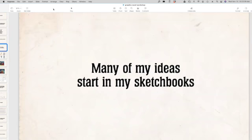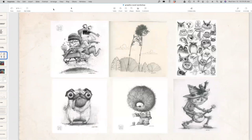All right, let's go to the next one. So many of my ideas start in my sketchbooks. So I'm going to show you a few samples. These are just characters that pop in my head that I jot down in my sketchbook. Sometimes I'll have a theme like the owls on the right-hand side. I try to fill the whole page with just different versions of owls. Other times it's just various characters.